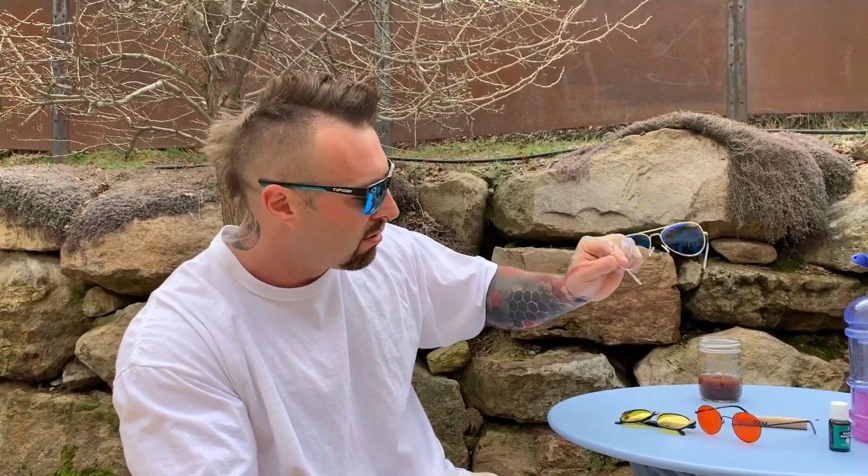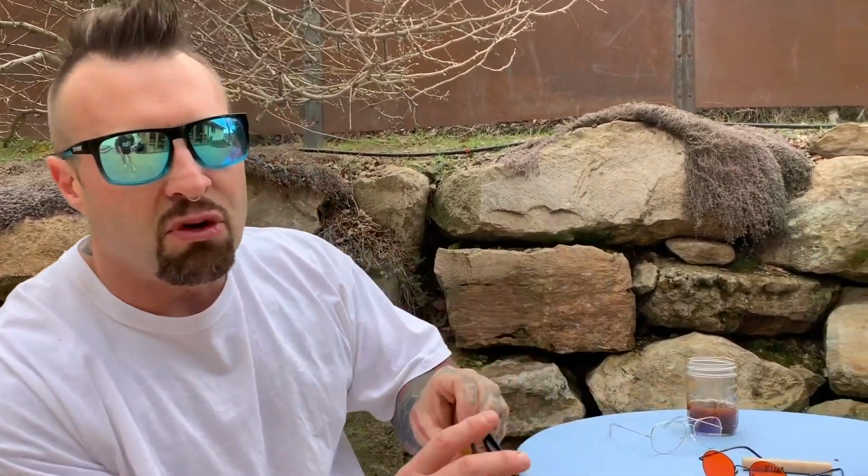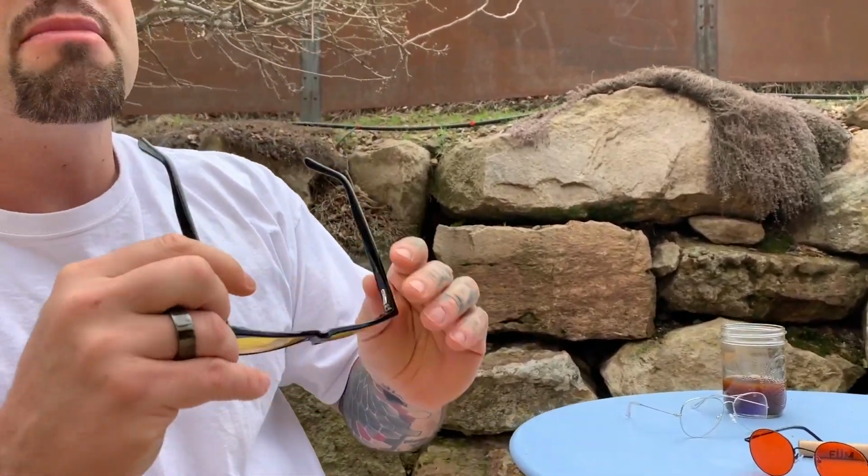They don't shut out all the blue light. These shut out a little bit more. These are the yellow lenses. So I may wear these more often than not when I'm indoors. This one more so in front of a computer screen so I can see clearly.